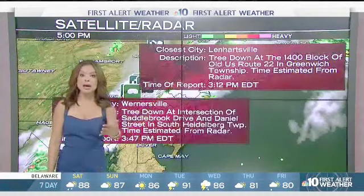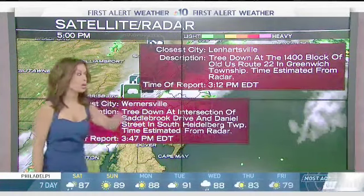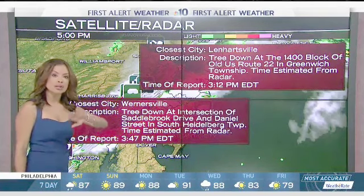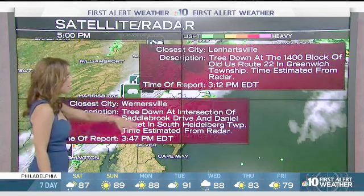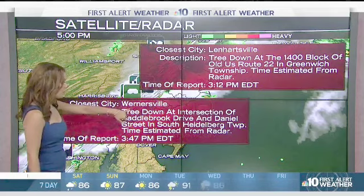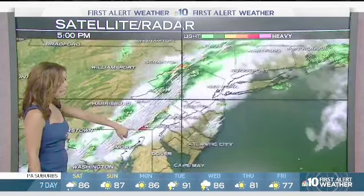Also have to update you on some downed tree reports we've gotten here, so be sure you follow us on social media. We are definitely keeping you updated on that. It looks like a downed tree right around Leonardsville, and Wernersville is also getting a report of a downed tree.